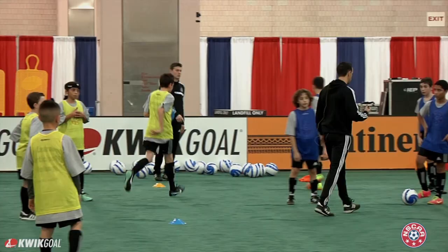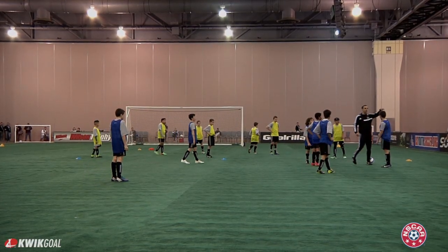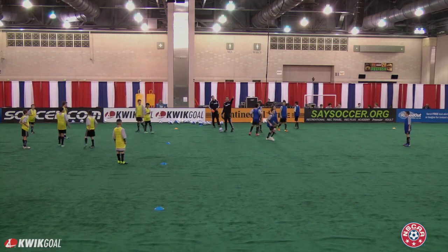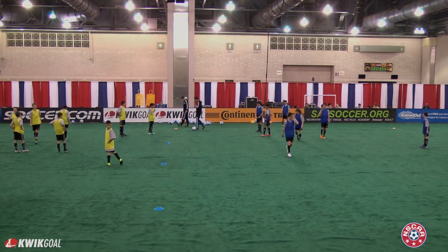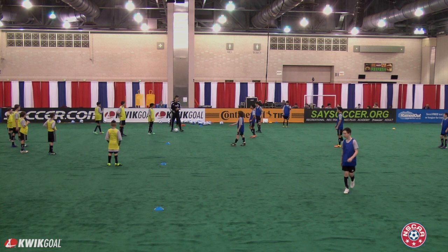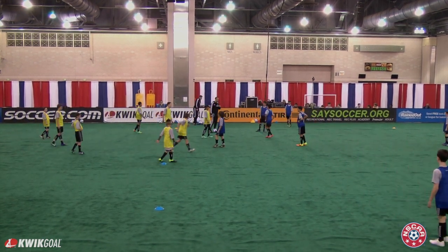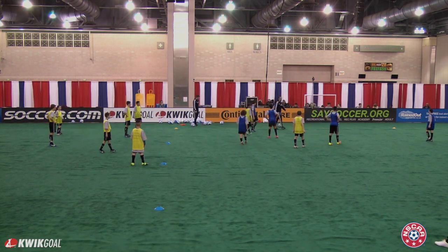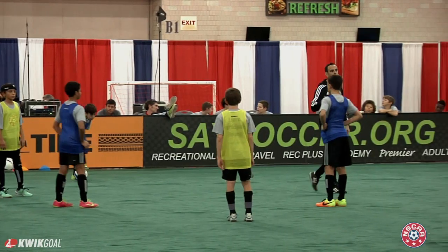Let's make it more realistic. So, this time I need a sweeper keeper for blue. We'll pretend that that's what you are. I need a striker for blue up there between the two yellow cones. Let me have, if I could, two yellows to come into this box in this area right here. Just two. So what we now have are thirds of the field. Same game, just more layers, more complicated, a little bit more realistic.